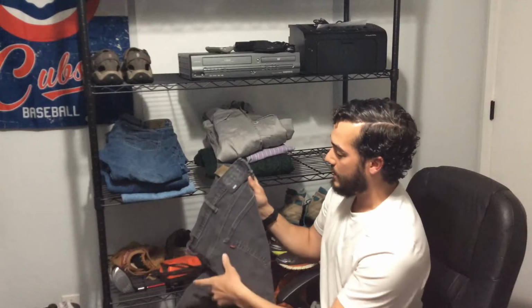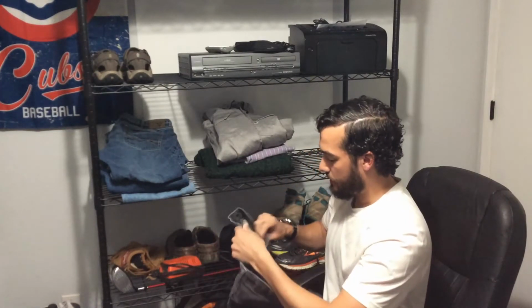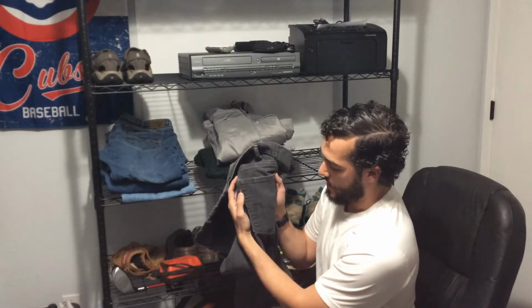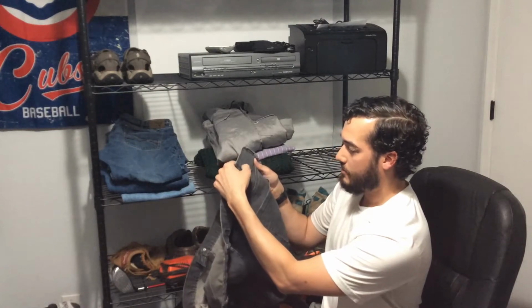Next up, we got a pair of Levi's. These are Levi 559s. The reason I picked these up is because they looked a little bit old and they're black. Sometimes the black ones do pretty well. It's got this different color tag too. Usually it's a bright red. And yeah, I picked them up.